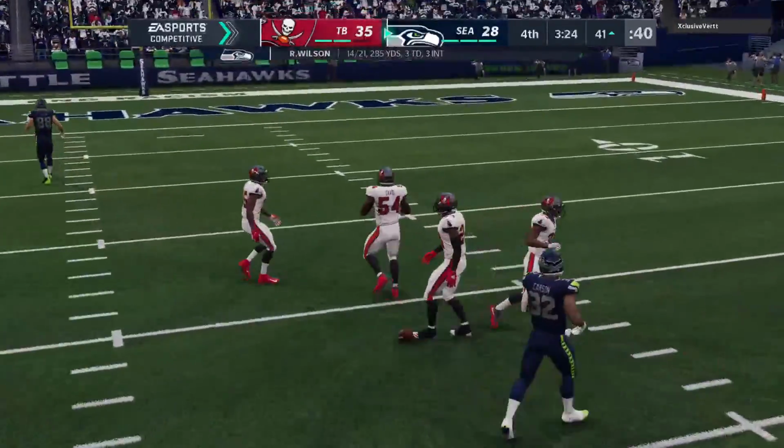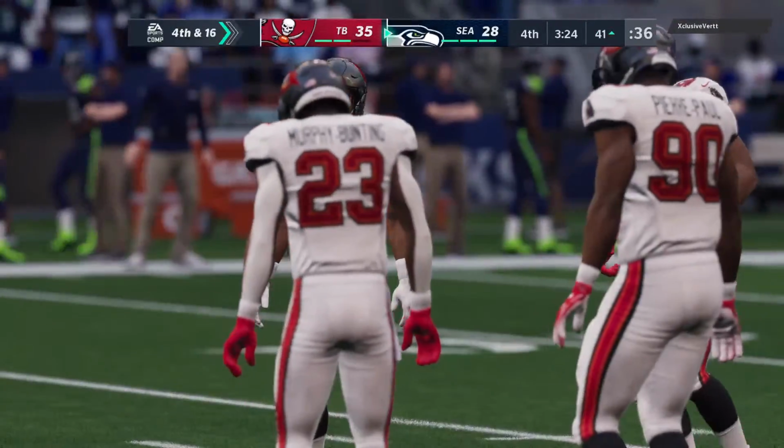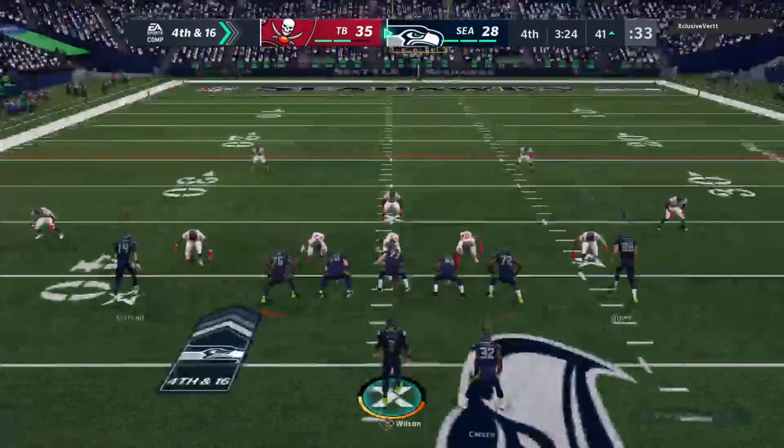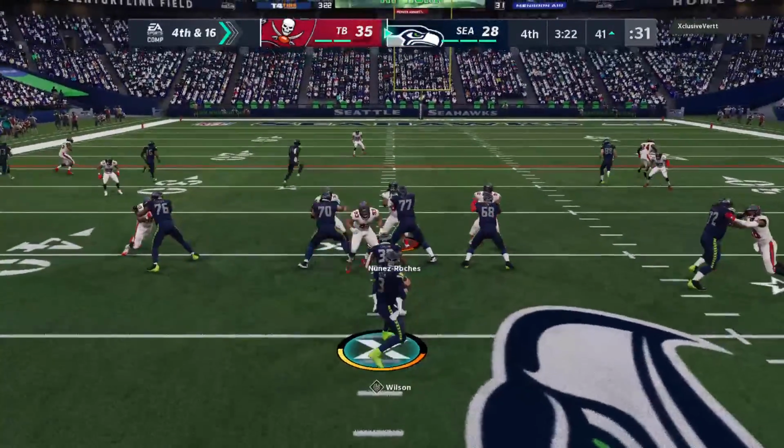Oh, he almost intercepted it. They're just forcing it into too many tough spots. That was almost a 4th pick of the game. And now 4th down. 4th down. 1 score down. Here we go. They're going to go for it here on 4th down.